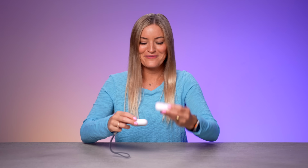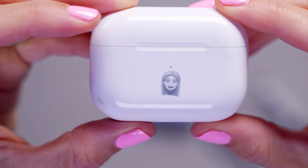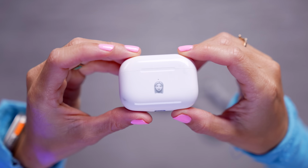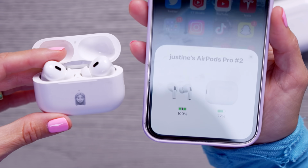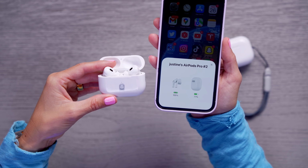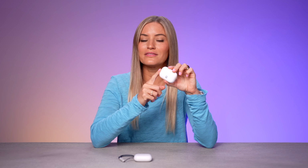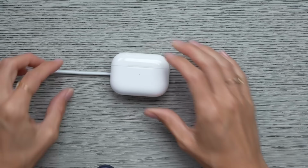So I got 2 of them, which I'm gonna show you why, because one of them has my little Memoji on it. And I think that was one of the coolest things, is being able to customize your AirPods with your Memoji. The coolest thing though is it actually will show you the Memoji on the animation. I'm sure some of you have seen this if you do have one, but if you haven't, this is such a cool and cute little addition.